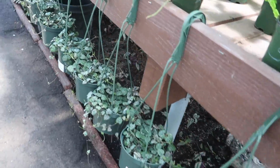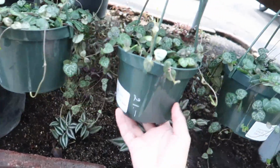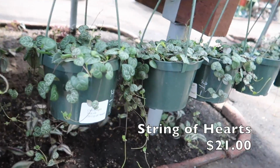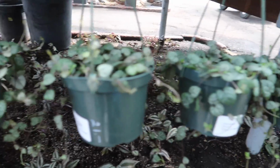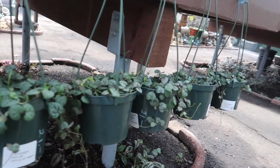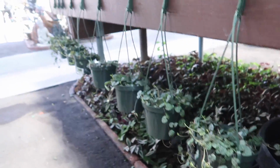They have so many string of hearts here. I know that people kind of have a hard time getting their hands on these, so if you guys want, let me know in the comments, and I could buy a couple of these, split them up into smaller pots, and then give them out for free. So just let me know if you would like that, because there are so many here, and I feel like they're not that easily accessible in other places.